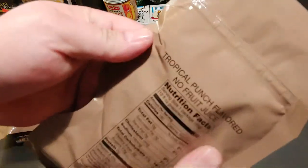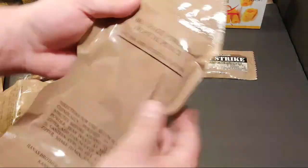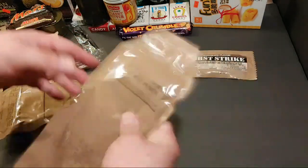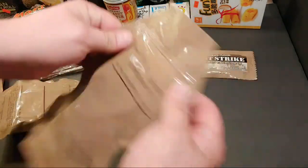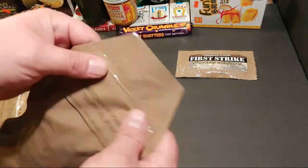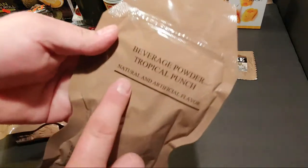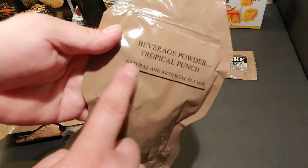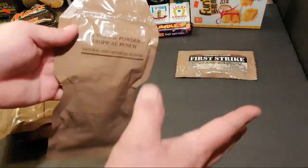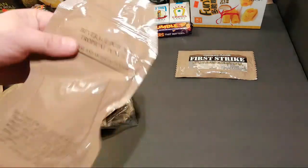Ooh, looky here. We have a tropical punch flavored, no fruit juice, beverage base. Beverage powder, tropical punch, natural and artificial flavors. I believe it might have been Howard who was telling me that when they list natural and artificial flavors, natural flavoring and natural flavor is actually its own thing, and it's not what you think it is.